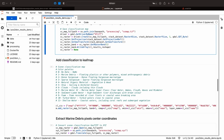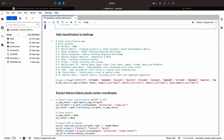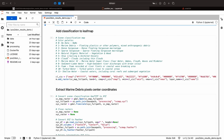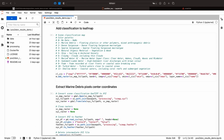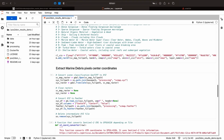Then I add the classification to the map after it does the classification, with these colors. For example, marine debris is class one and it will be in red. This comes from Merida, the Merida dataset that Andrea presented. So the color status is all over there.